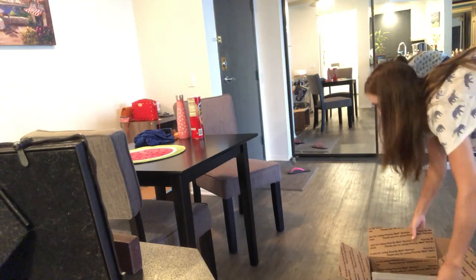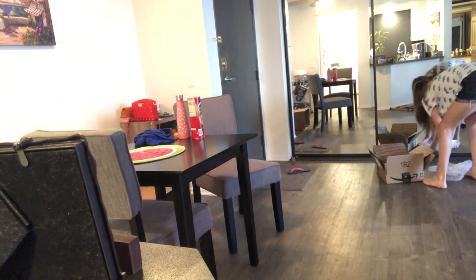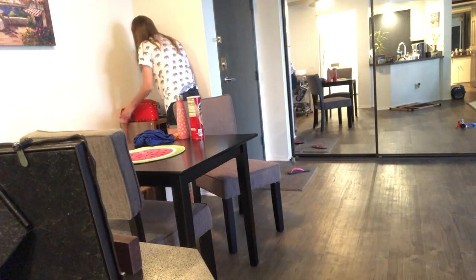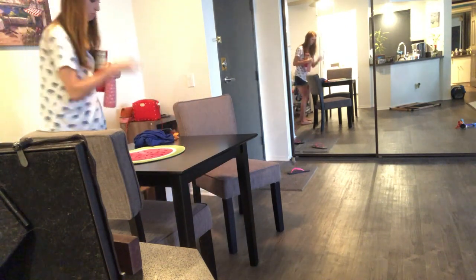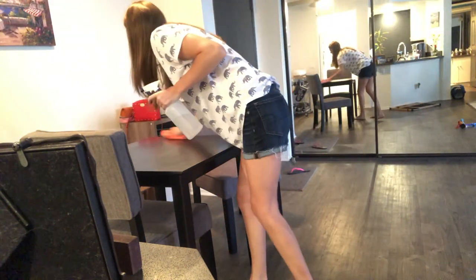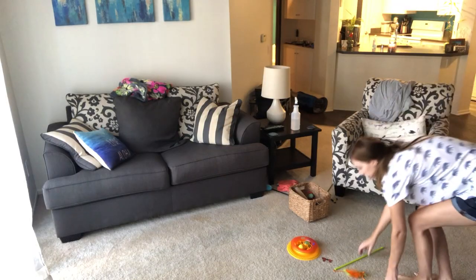Now we're going to move into the dining room area. I'm going to go ahead and pick up the empty boxes that are mostly from Amazon. Those were scattered across the dining room because my foster kittens love to play with those and jump in and out of the boxes. I'm going to pick up the random items that were on the dining room table and wipe that down and put the chairs back in order. And then we are moving straight on to the living room.